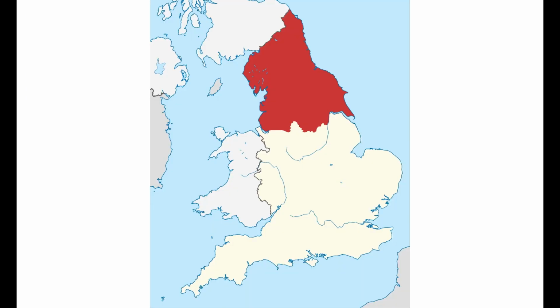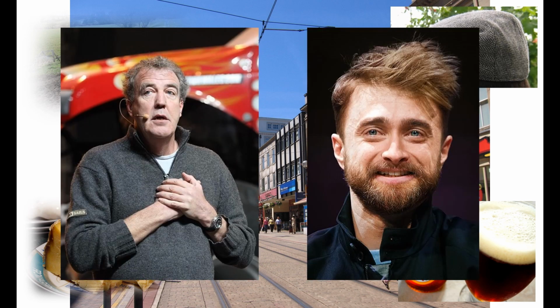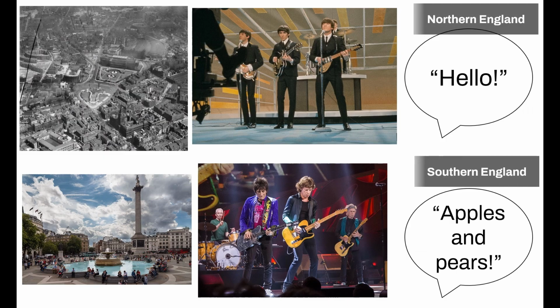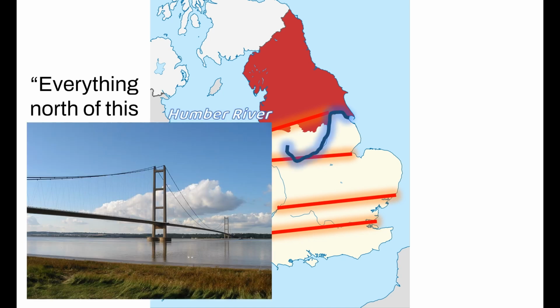Now we're brought to northern England, also known as Northumbria. Northern England is a different place to the rest of England, being a strange mix of very Germanic culture from the east and very Celtic culture from the north. It's made up of Northumberland, Cumbria, and Yorkshire, famous for its terriers and puddings. Northern England isn't as well off as the south is and has a distantly growing culture, and there's always a debate as to where the north starts, but generally is defined as being north of the Humber River.